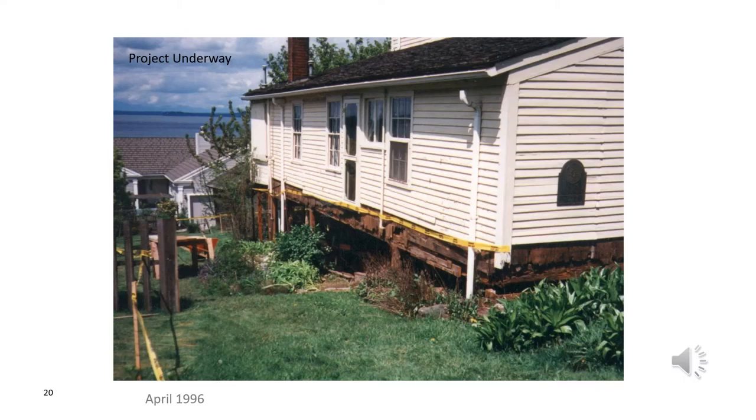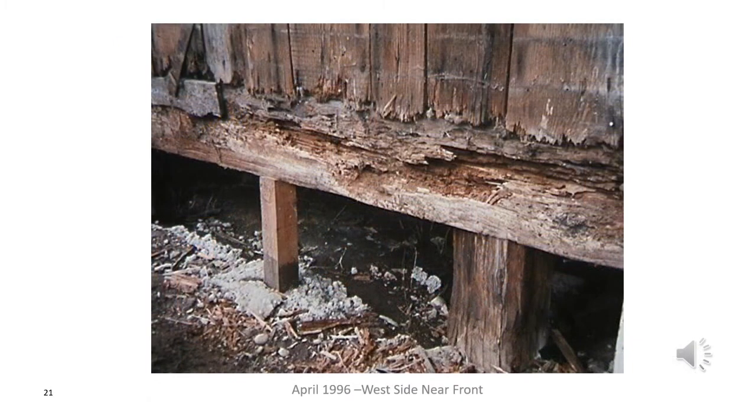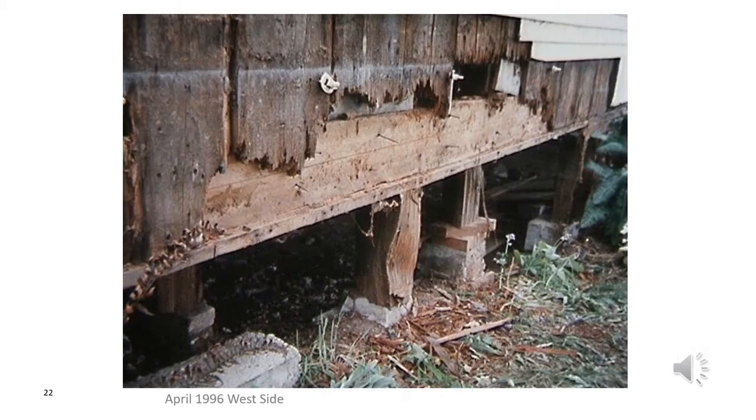It's April 1996, and we've selected a contractor, and the project is underway. Here you can see the exposed sill beam and the attachments. We'll see more in detail after we removed the modern siding that was covering this area up. This shows details of the plank attachments to the sill beam, or the lack thereof. More of the same.